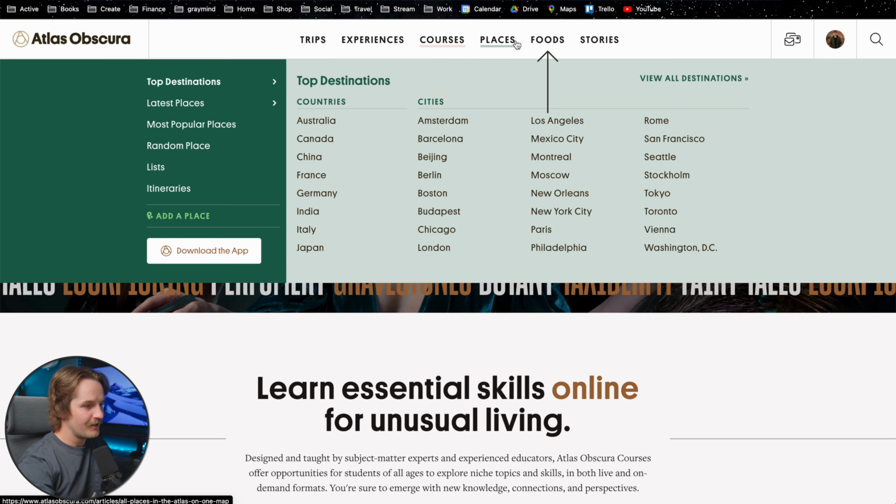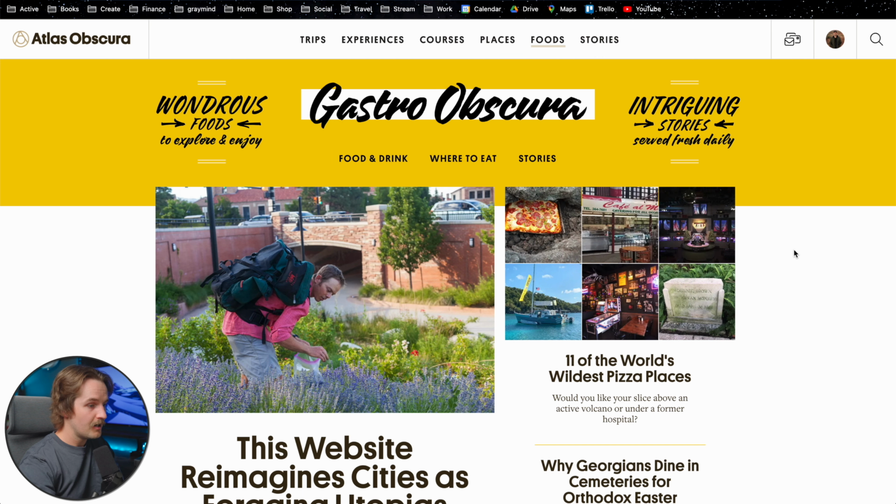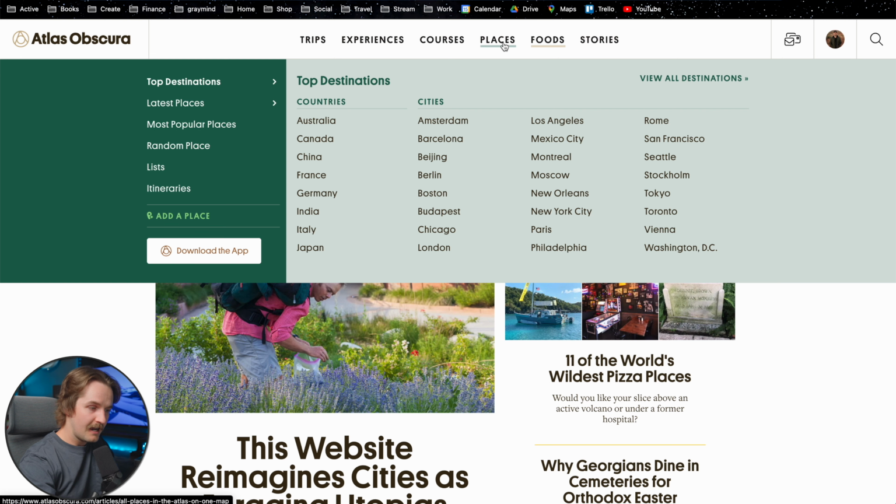So I'll move over to the fifth menu item here, which is foods. This section is called Gastro Obscura, and it's really a concentrated section for everything food and drink related. Unique bars, restaurants, museums related to food, all of that stuff lives here. Although the listings in here will also appear in the places section as you're searching through there.